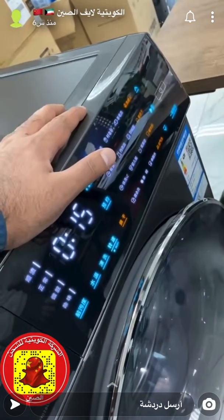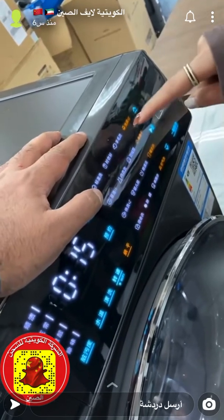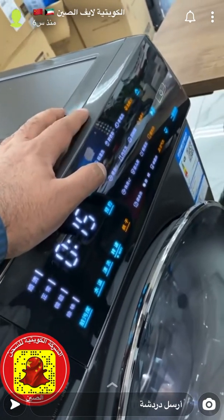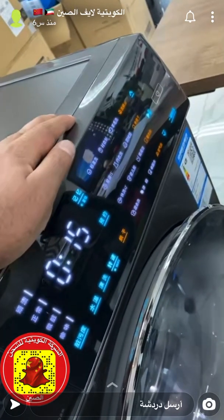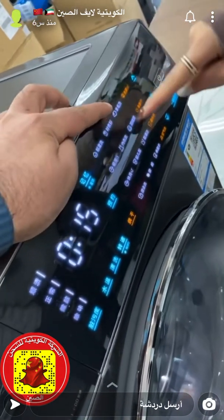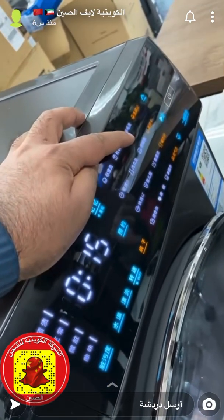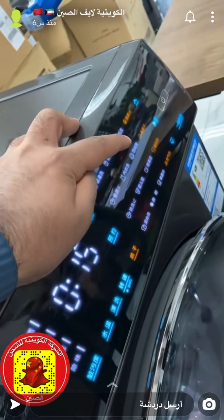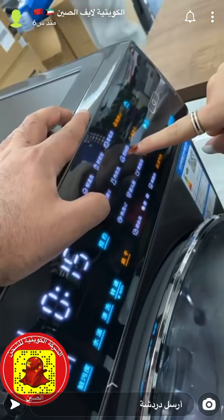Air wash. Really? Okay. And this is for different clothes. Have dry clean. Dry clean. Yeah. And this is for the clothes, different clothes. Which is this for like this kind of cotton. Yeah. And this one is for the big jacket.